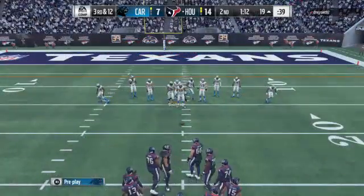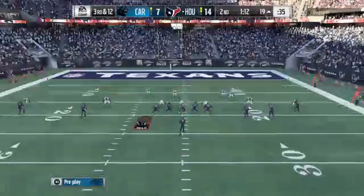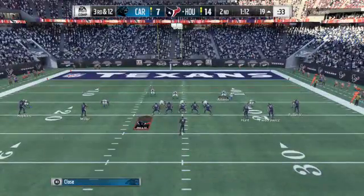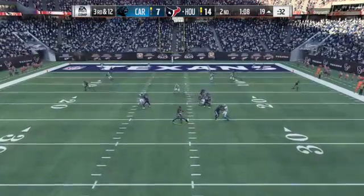Going to need something special here on 3rd and long. After that sack, what does Watson have in his arsenal? Here we go. Out of the gun, Watson.